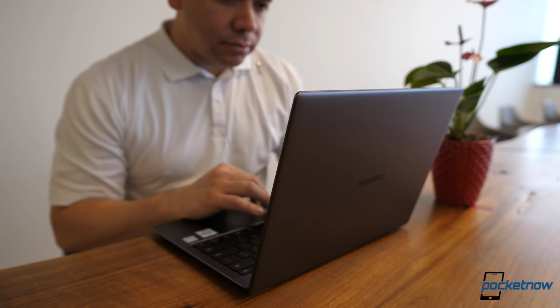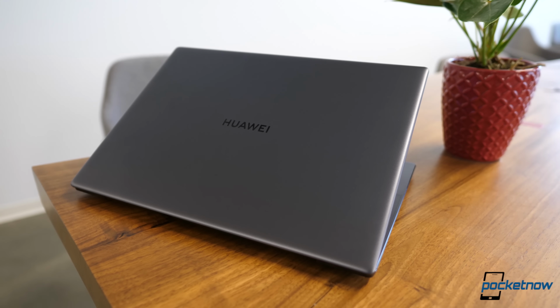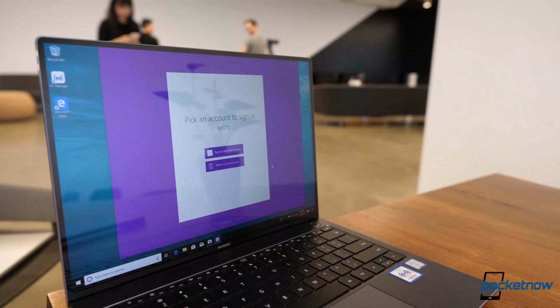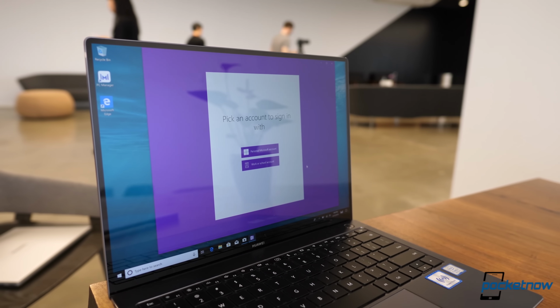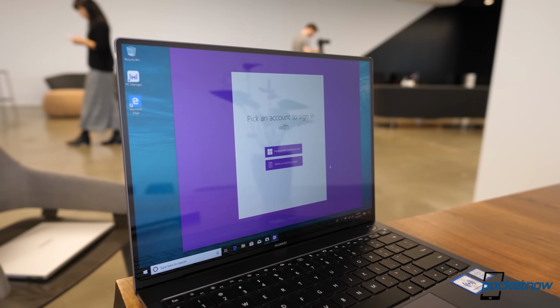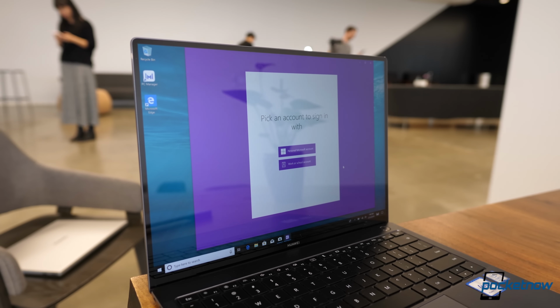From the outside, it looks nearly identical to last year's model, with only a difference in the Huawei text at the back instead of the logo. It's still the same metal unibody with CNC machining and sandblasting. We have the same LTPS touchscreen at 3000 by 2000 resolution at 3:2 aspect ratio and a 91% screen-to-body ratio. And it also includes the 3-finger swipe feature for screenshots.